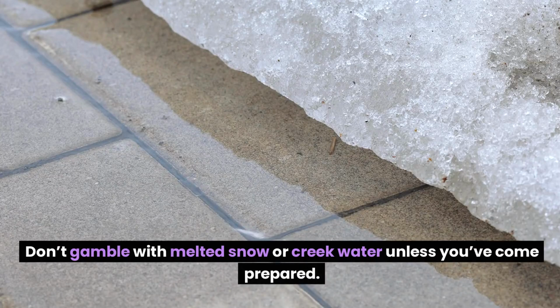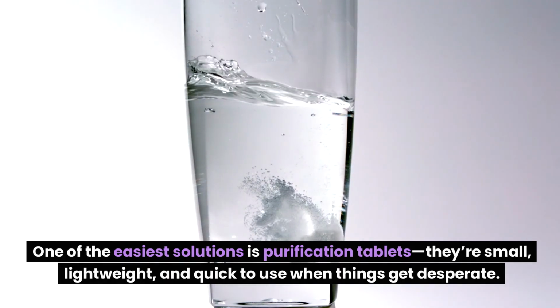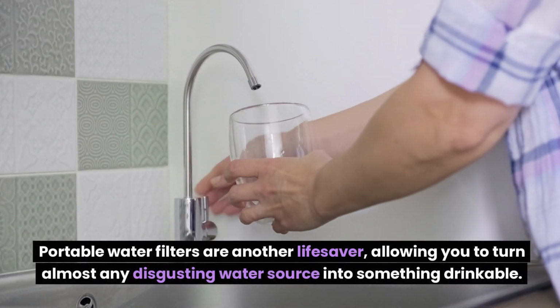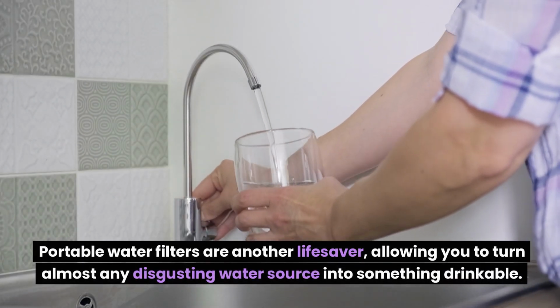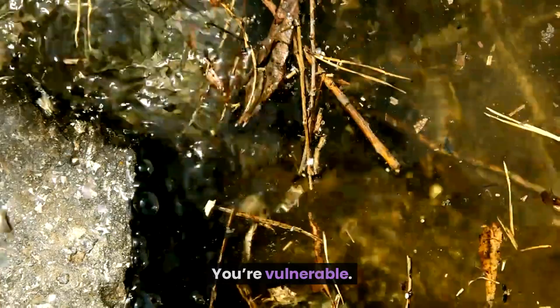Don't gamble with melted snow or creek water unless you've come prepared. One of the easiest solutions is purification tablets. They're small, lightweight, and quick to use when things get desperate. Portable water filters are another lifesaver, allowing you to turn almost any disgusting water source into something drinkable. Think about it. Without clean water, you're not just thirsty, you're vulnerable.